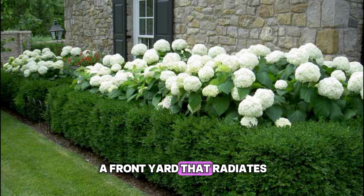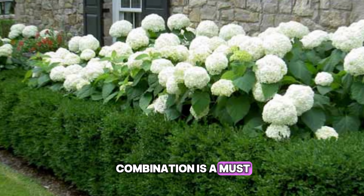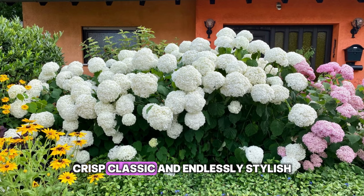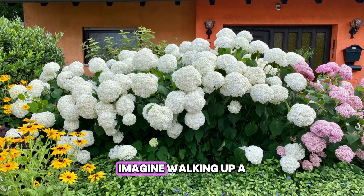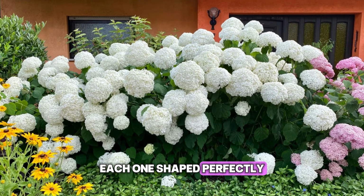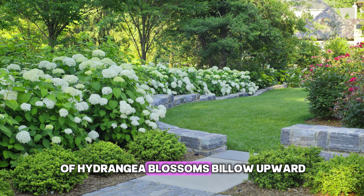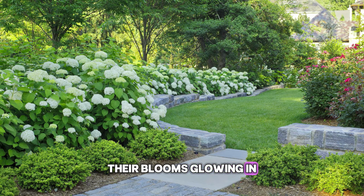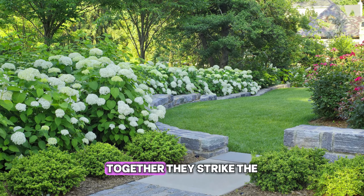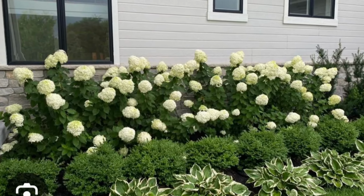If you're aiming for a front yard that radiates sophistication and balance, the boxwood and hydrangea combination is a must. Think of it as the landscaping equivalent of black and white. Crisp, classic, and endlessly stylish. Imagine walking up a path bordered by neat, deep green boxwoods, each one shaped perfectly into rounded mounds or elegant squares. Behind them, soft clouds of hydrangea blossoms billow upward, their blooms glowing in shades of creamy white, pale pink, or cool lime green. Together, they strike the perfect balance.